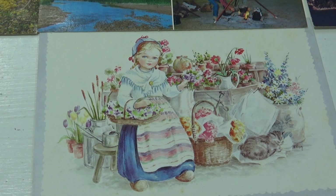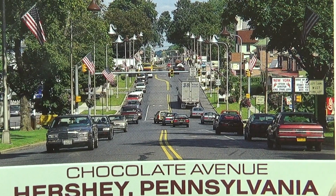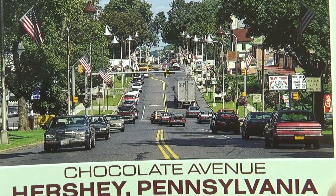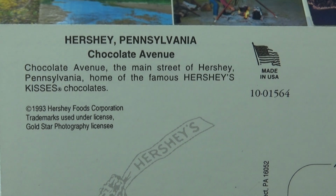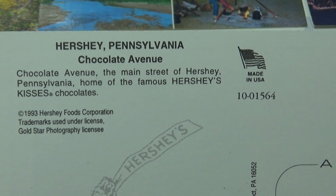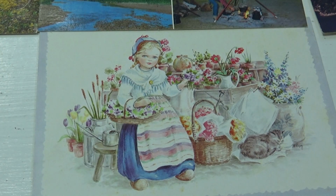Okay, and Chocolate Avenue, Hershey, Pennsylvania. Look at that. Chocolate, chocolate. Boy, they put a lot of street signs all over the place. Some of the nice old cars. Alright, and there's a little bit about it if you want to read it. Just pause the video. Not a very old one, because this photo is from 1993 from Dan Emerson. So not super old.